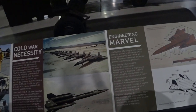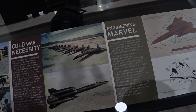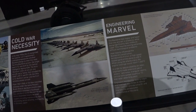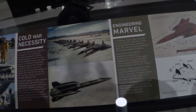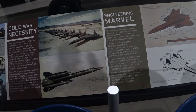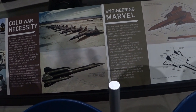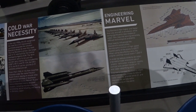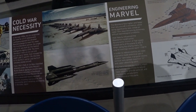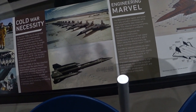Engineering marvel. So higher and faster than any aircraft. I'm assuming the other things are on the other side. Heavily influenced the Blackbird's construction. Heat, okay. Aerodynamic friction at high speed heated parts of the plane to 600 degrees Fahrenheit. When using the afterburners, the engine could reach 1,200 degrees. In order to reduce visibility on radar, engineers made extensive use of plastic laminates, triangular seams, vertical tails canted inward at 15 degrees, and radar-absorbing paint.